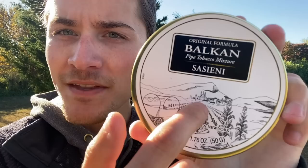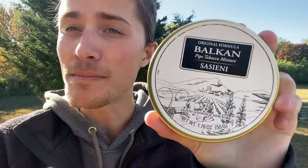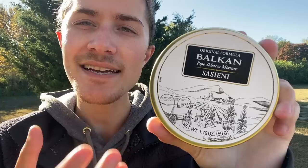We can see some tobacco plants right here on a little bit of a hill, and then we could see a guy pulling a horse along that's pulling a cart. I assume that is going to be full of tobacco very, very soon. Very nice look, if I do say so myself.